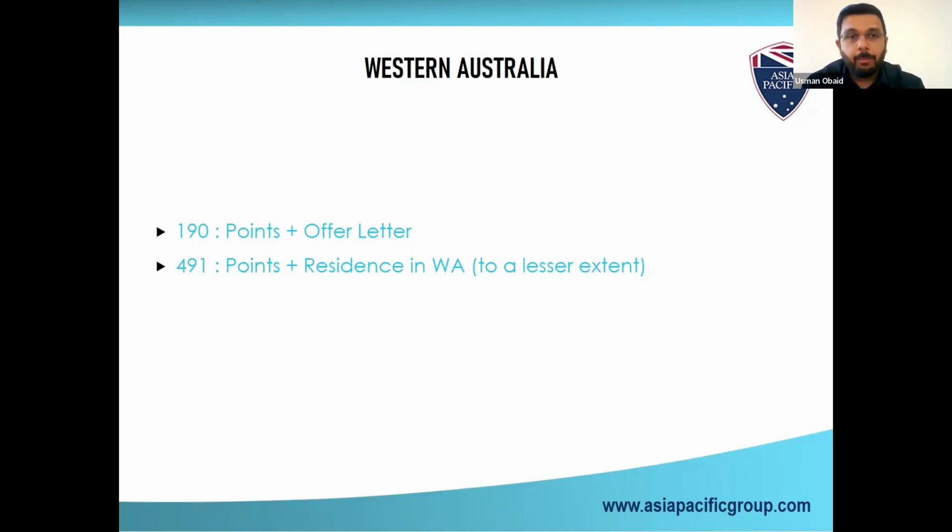But again, it should be a backup option. If it's your main option, then don't worry, just move and get it done. But if you have a very high point score, like 95 points or something, and you want to go to Western Australia, then move. If you can't move, then apply for it and see what happens.